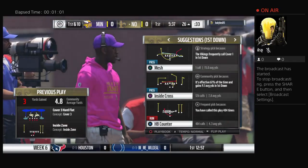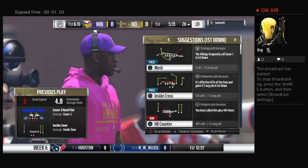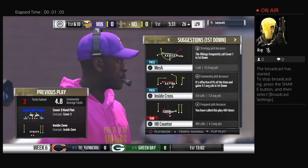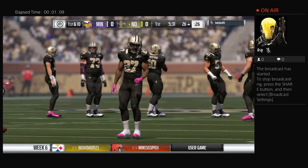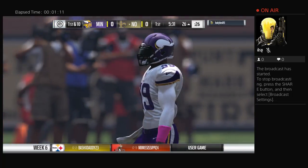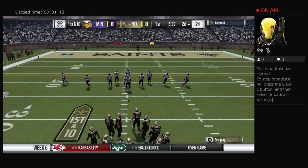So many teams want to throw the ball in this situation nowadays, but I love watching a team that has enough confidence to go ahead and run the football in that situation. That's almost a tendency breaker. Fresh set of downs here.